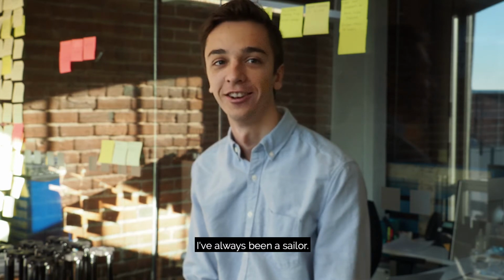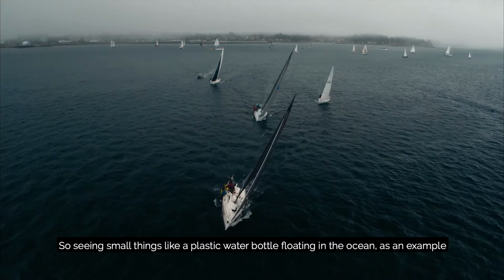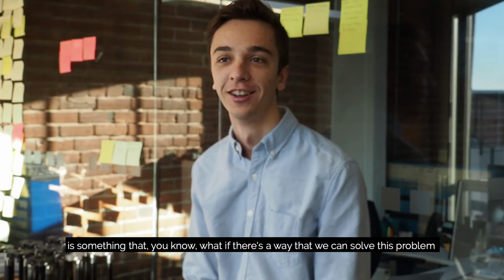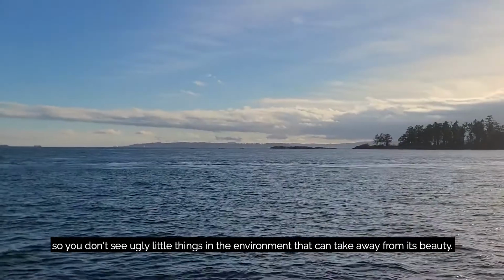I've always been a sailor. I've been growing up sailing and always being out on the water. And so seeing small things like a plastic water bottle floating in the ocean, I guess, was an example of something that, you know, I wonder if there's a way that we could solve this problem so you don't see little things in the environment that take away from the beauty.